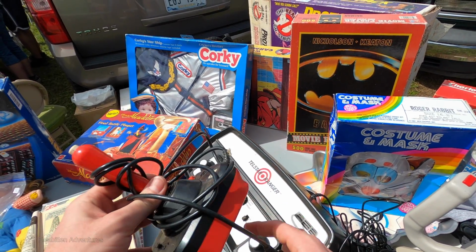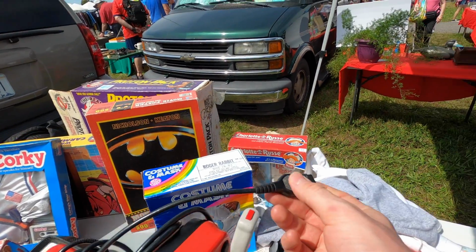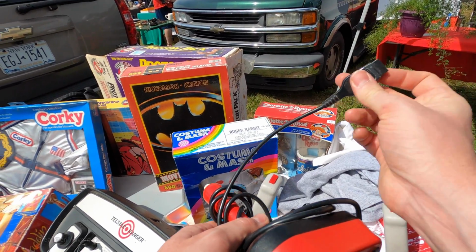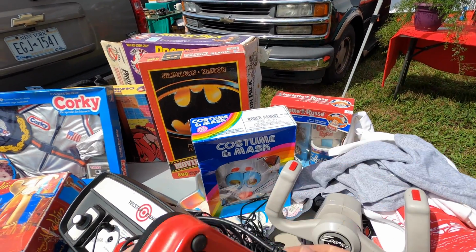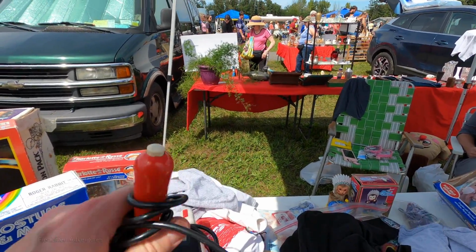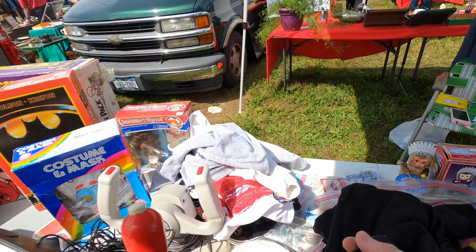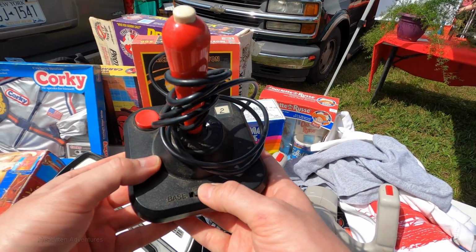I don't know what that goes to. Looks like either an Atari or I thought Commodore. It doesn't look like an Atari one, but I'm pretty sure that hookup is definitely compatible. Or it could be, I think Commodore 64 used the same hookups as Ataris. I don't think it's Atari, so maybe the latter used it. It's before my time.